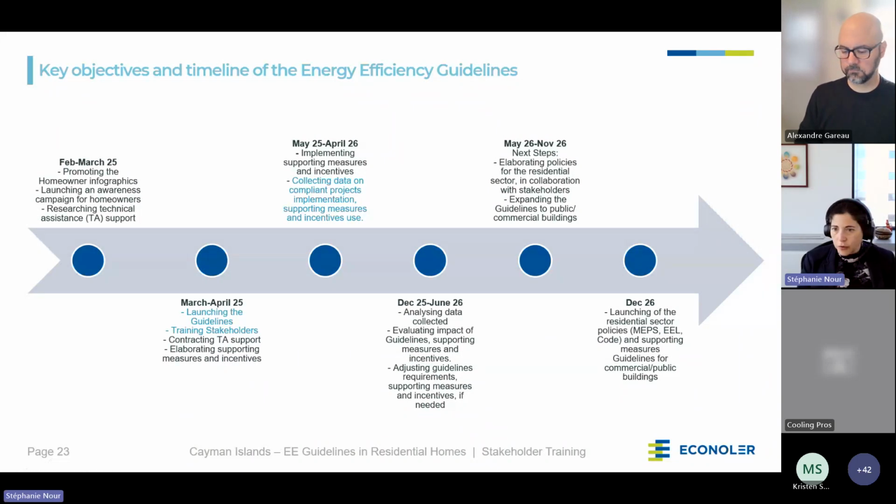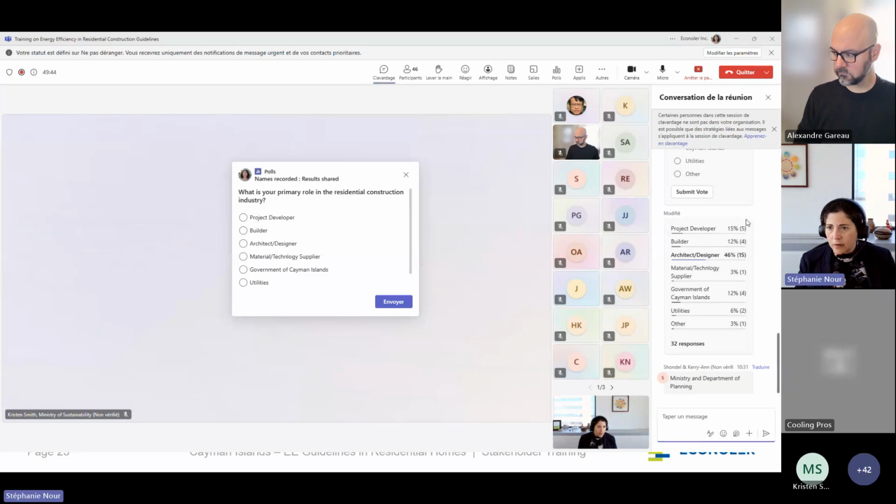So maybe I'll just go back to our breakdown. We have a lot of architects and designers, which is great. Builders and project developers, about 10, so about 27%. Some technology suppliers, but we have a second training planned next week that will focus especially on standards and labeling and equipment. And of course, this training will be more interesting for technology and material suppliers, people from the government, and 2% from utilities. So, you're all welcome, and we hope it will be useful.